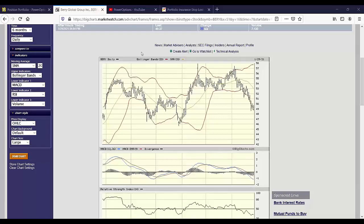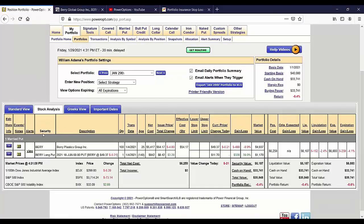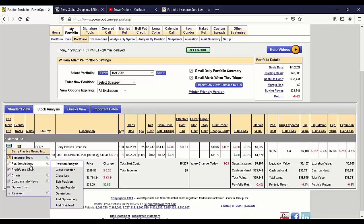All right. So what is he talking about in relation to this rollout opportunity that he's seen? Well, if we go to that Edit More Information button, as I'm tracking any position in the portfolio, we'll go to Position Actions and then Position Analysis.